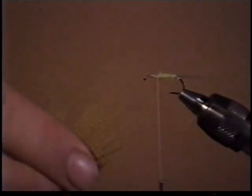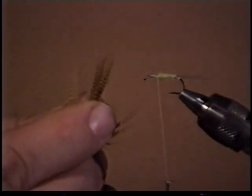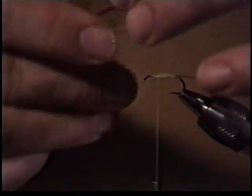Now, there's a lot of different ways to do the wings. And some folks like to take their feather here and tie it back and then pull the wings forward. Other people do different techniques. I found my technique here that I'm going to show you today to be about the best. And before I do that, I want to put some hackle on the hook. And I'm going to use some large hackle just so you can see it pretty well.